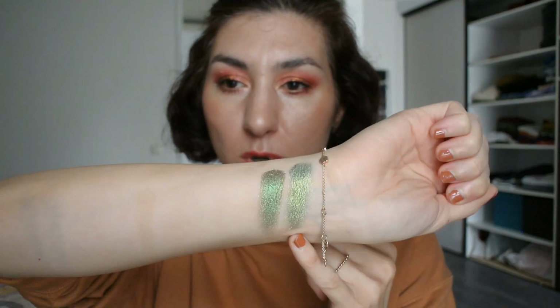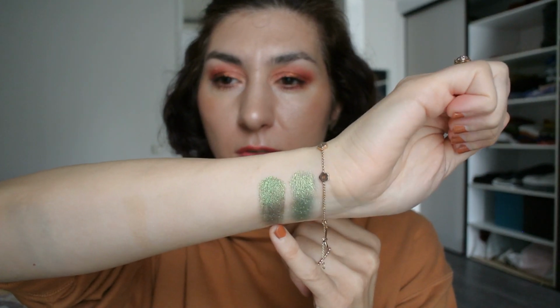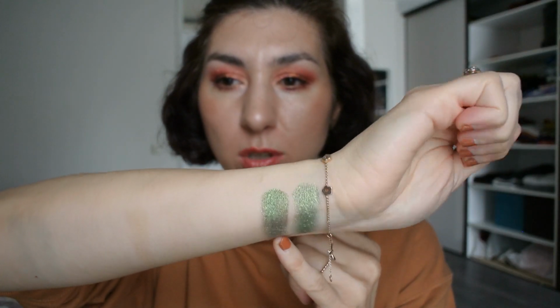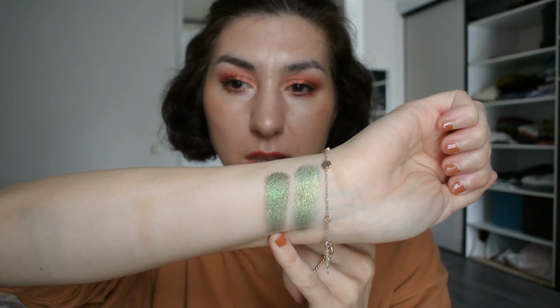The golden duochrome really comes through when you compare it to the more forest green, jewel green, emerald green undertone that can be seen in VR Emerald.